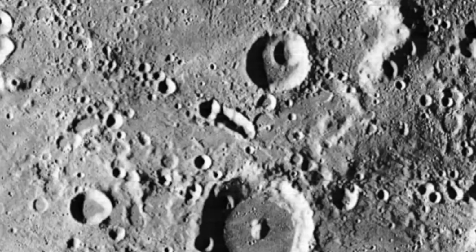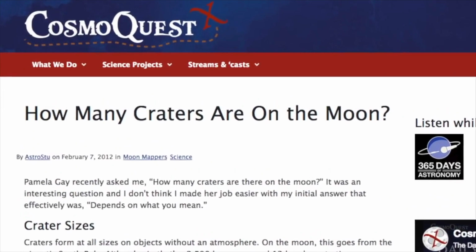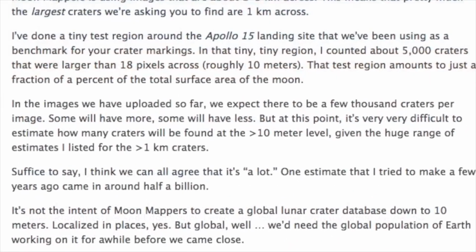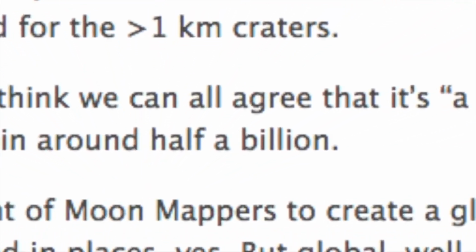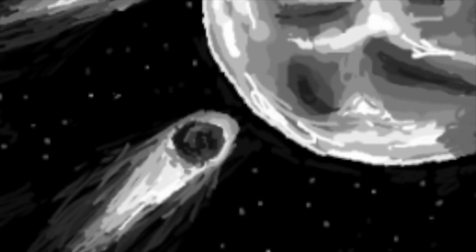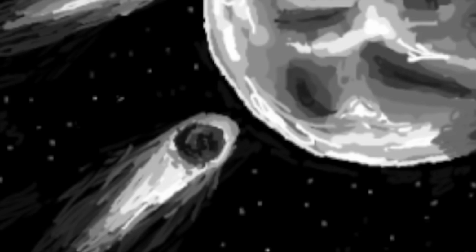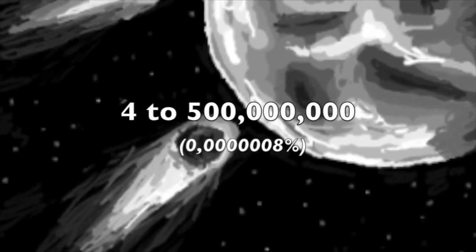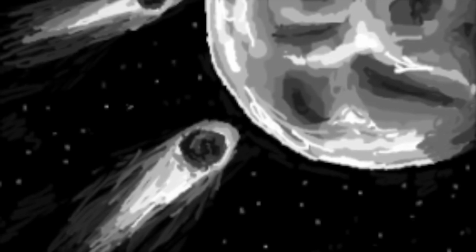Let's find out how many craters there are on the moon. This is one of many estimates I found, and this guy puts it at around 500 million craters. So the stuff that's hitting the moon at an angle of incidence less than 10% equates to 4 to 500 million. But to be fair, maybe me and Dan didn't find them all.